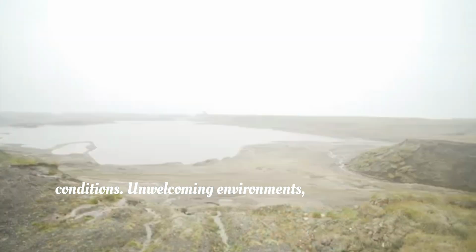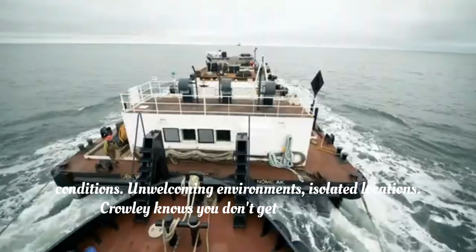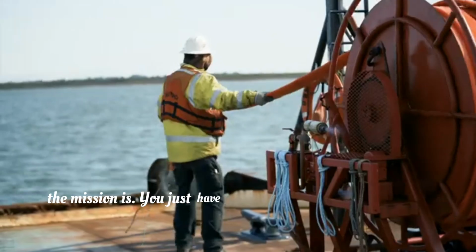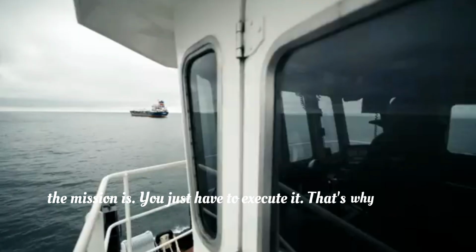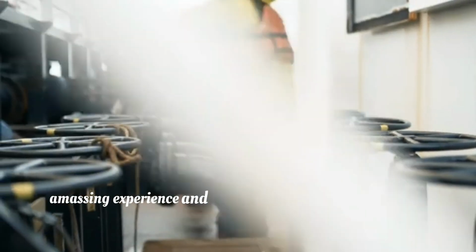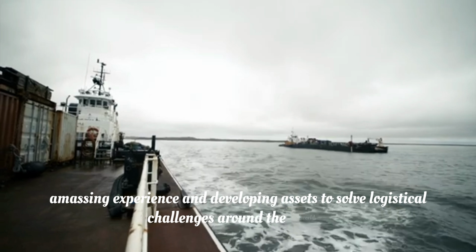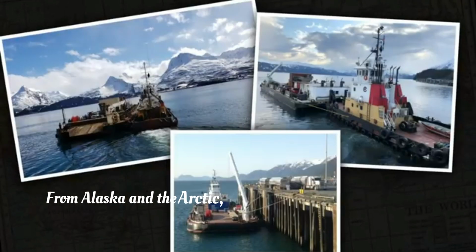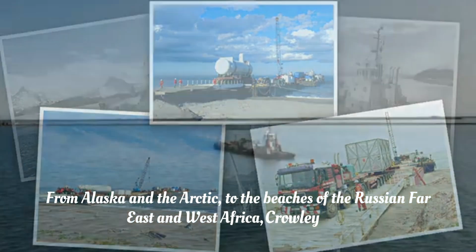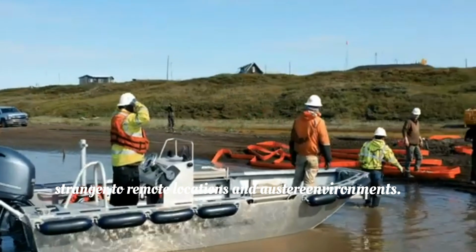Conditions, unwelcoming environments, isolated locations. Crowley knows you don't get to choose where the mission is. You just have to execute it. That's why Crowley has spent nearly 130 years amassing experience and developing assets to solve logistical challenges around the world. From Alaska and the Arctic to the beaches of the Russian Far East and West Africa, Crowley is no stranger to remote locations and austere environments.